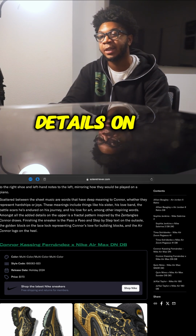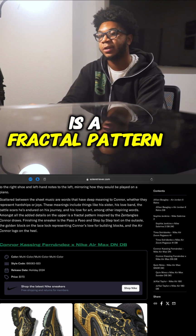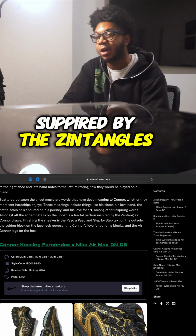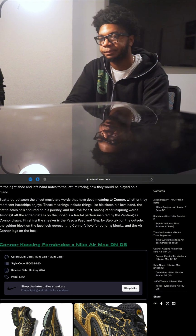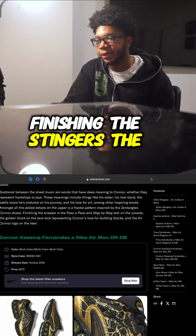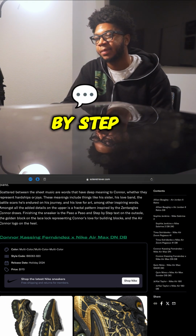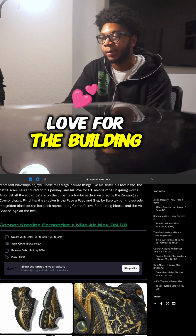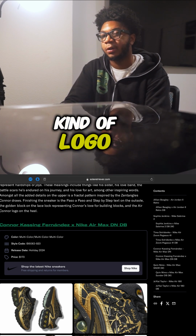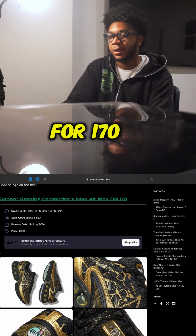Amongst all the added details on the upper is a fractal pattern inspired by the Zentangles Connor draws. I don't know what the Zentangles are. Is that a band? Finishing the sneaker is the paso a paso and step by step text on the outsole to the golden block on the lace, representing Connor's love for building blocks, and the Air Connor logo on the heel. And this is gonna retail for $170.